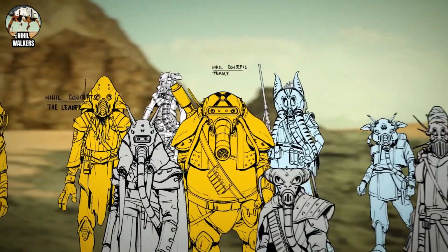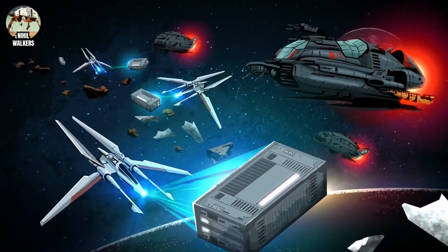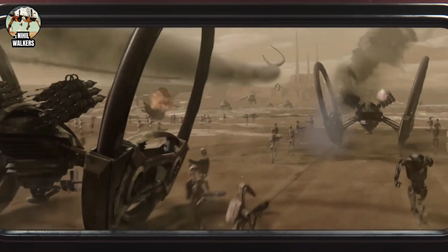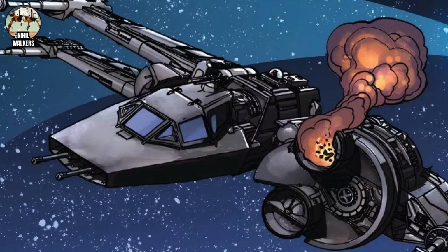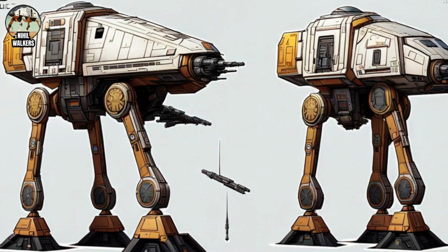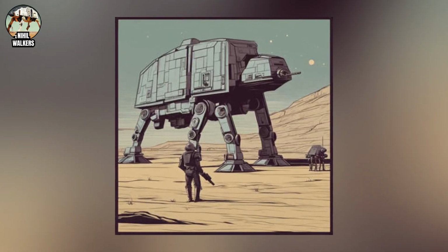Nihil Walkers. Next, we jump to the High Republic era, where the galaxy faces an unpredictable threat. The Nihil. These anarchic space pirates despise order, and their technology reflects it. Their walkers, cobbled together from scrap and stolen parts, are violent, jagged, and terrifying. Unlike the clean lines of the Jedi's ships or Republic armor, Nihil walkers are designed to scare. Covered in spikes, painted in bold, chaotic colors, and spewing toxic smoke, they act as both transport and terror weapon.